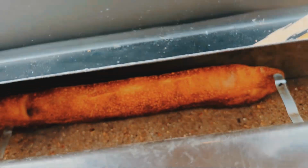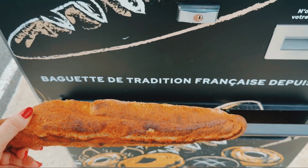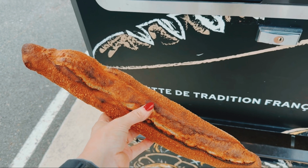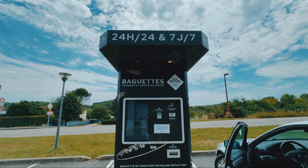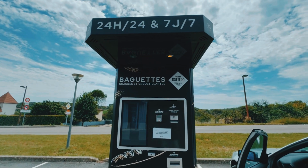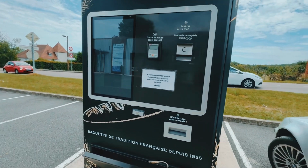Y'all, I'm here at the baguette machine. Oh my gosh. Look at that. I think I'll get 2. Just to show you what I'm dealing with here. I forgot it's Sunday and it's Bastille Day and all the stores are closed. So I'm here at the baguette automated machine to see if I can get a baguette.